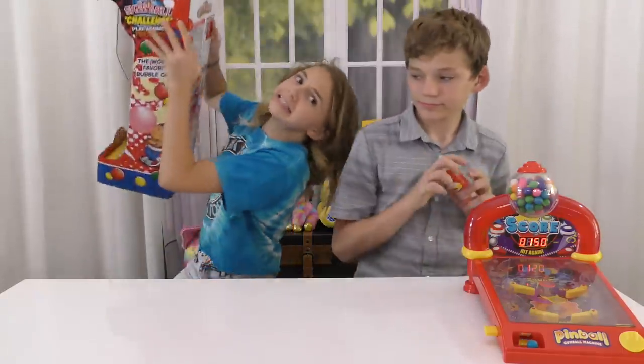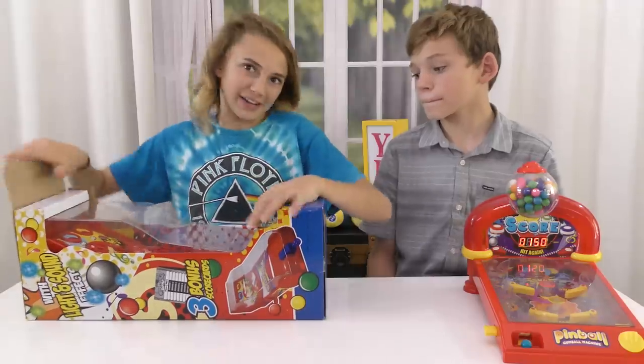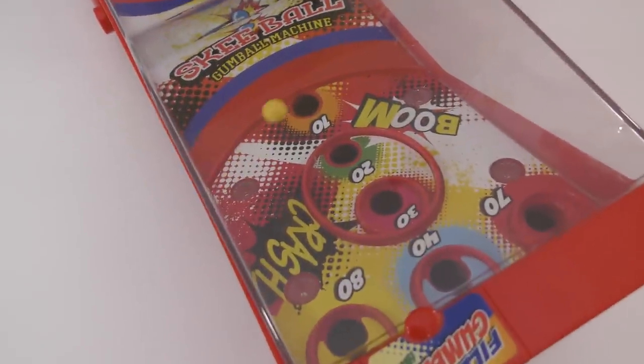Silly game, because I got skee ball. Okay, we're gonna open it up now. Fine. So we've got our skee ball all set up. We got the ball in its little place, and now I just shoot it off and see if I can make it. Oh, I'm so close. 10.